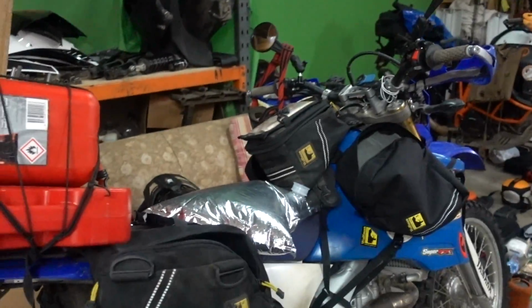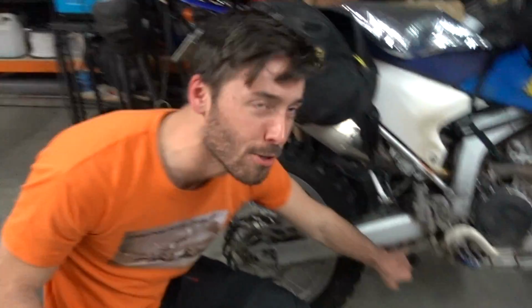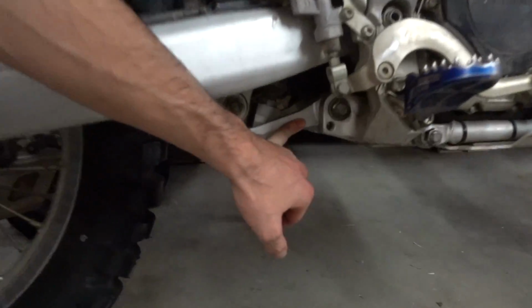Cool. That's my gear. Oh, no one cares about your gear, Nerb. No one cares. Nerb's wearing his Moto Drive from 2006. 14-year-old adventure gear that Nerb's wearing.